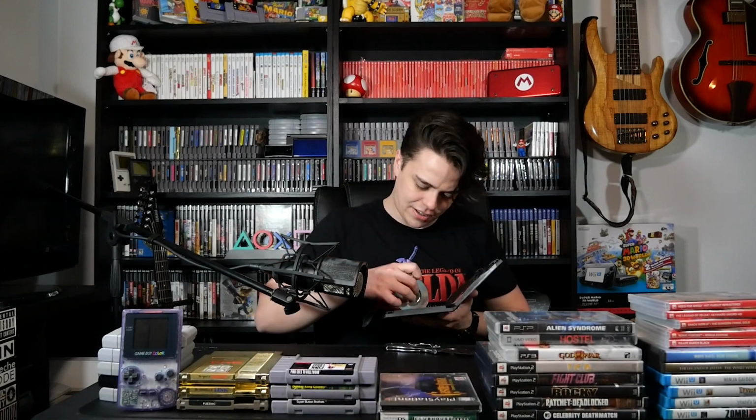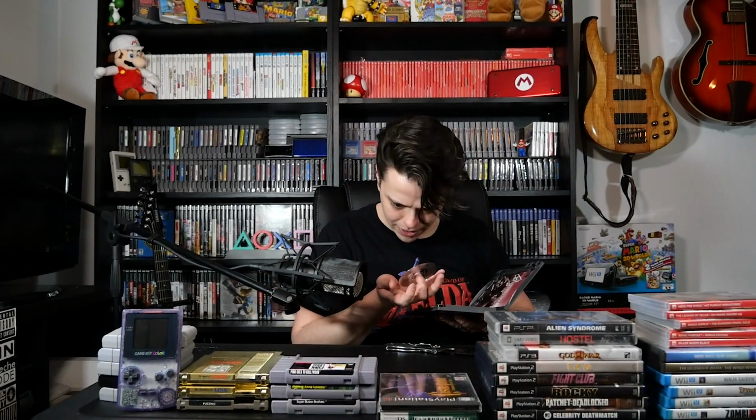We have another, ooh, all right. An essential GameCube game. So here we have Resident Evil 4 for the GameCube. I have it on PS2, I have it on Switch, I have it on Wii. I love Resident Evil 4, by far my favorite Resident Evil game. Now it looks like these discs are a little messed up on the top somehow. So the label on the discs are kind of messed up, which isn't a really big deal at all. It looks like they're in perfectly good condition, definitely playable. But we have two discs in here.